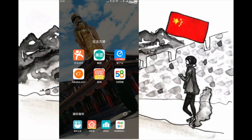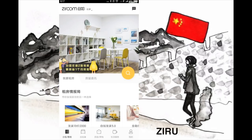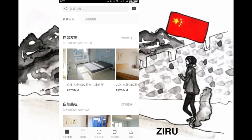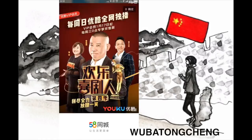Next one, not important, Alibaba is just where you can find different factories if you want to work with Chinese factories. This is a new app that my friend recommended because I was looking for a place to stay. So I've been looking at this app to find rooms and apartments around my place here or where I want to live.